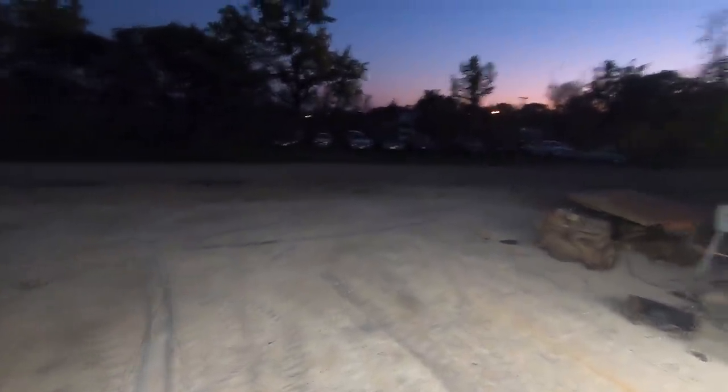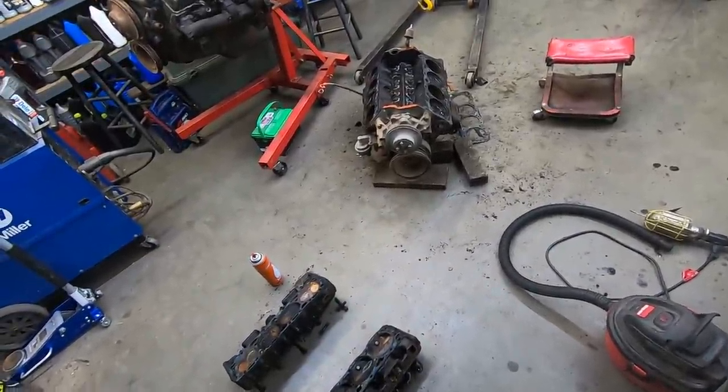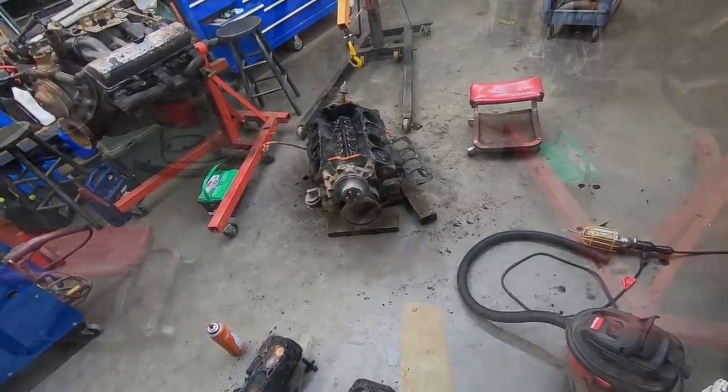It's dark, you can't hardly see them all. All right, let's bolt the 327 back together so we can send that to a new owner. Or somebody with a boat that needs an anchor.